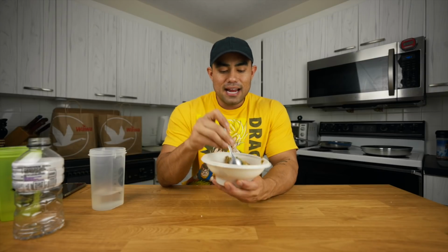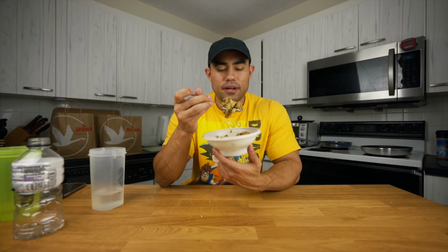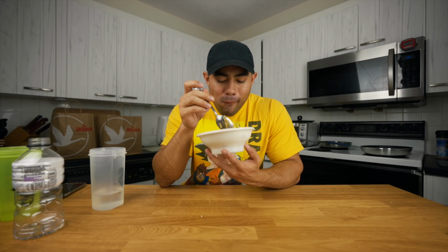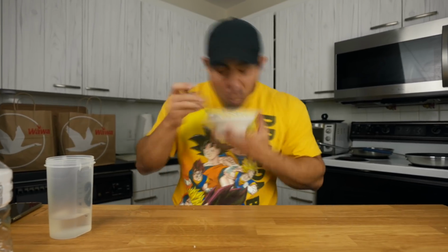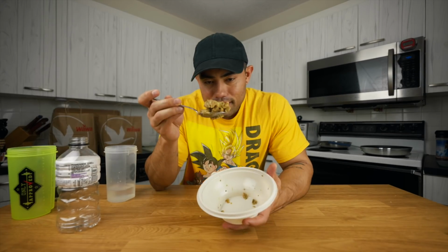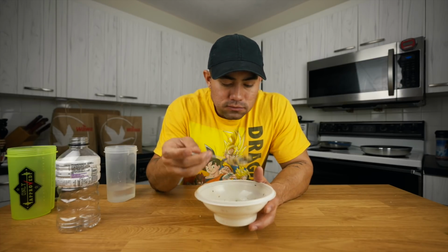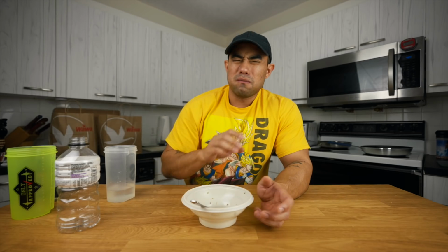And lastly, it's not as appetizing as it was earlier, but I'm gonna try to enjoy this as much as possible. I wish I had gravy. I think gravy would have just been the cherry on top. And the last bite. Ooh.